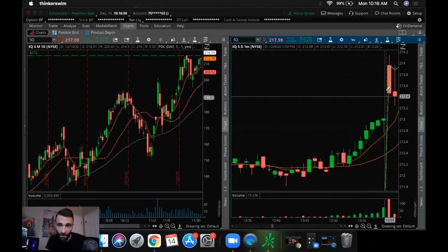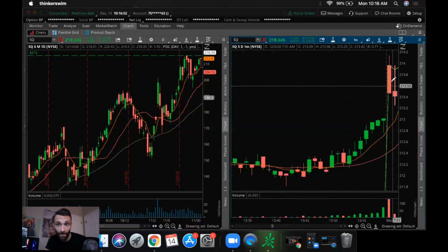And now Square, a little bit of a gap up, pulled in for the first couple minutes off the open, which I prefer because now there is a clear high of day. And once it gets there, that's going to be the area that I want to consider going long.